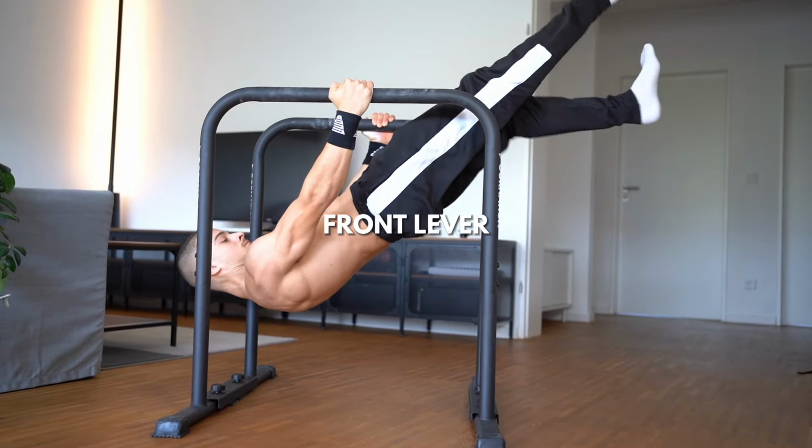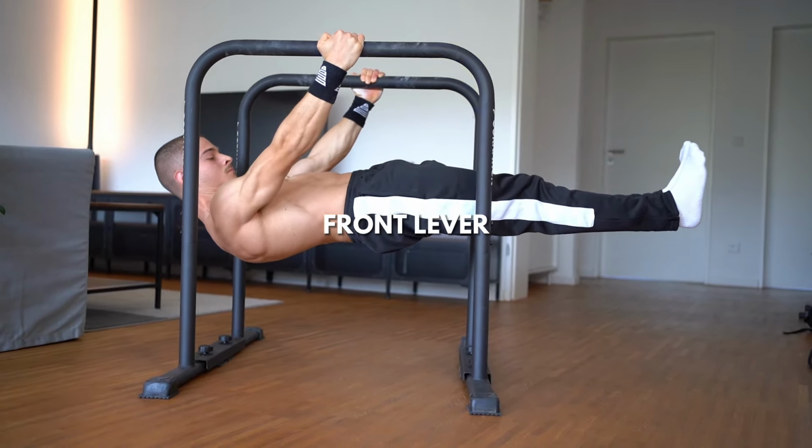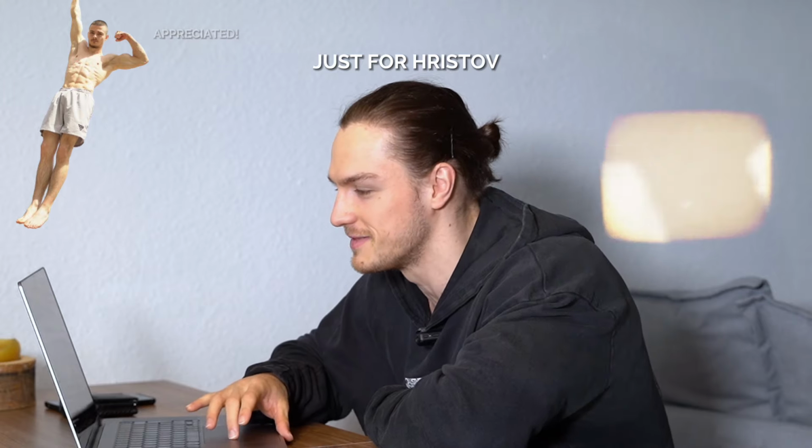Again, this is an element, front lever. It's definitely better than back lever. It requires much more strength. You are definitely working every part of your muscles, because everything for a proper front lever needs to be squeezed as much as possible. But still, I don't really use it that often. It's really hard, but it's not D tier just because it's super hard, so I'll put it in C tier just for Crystal.